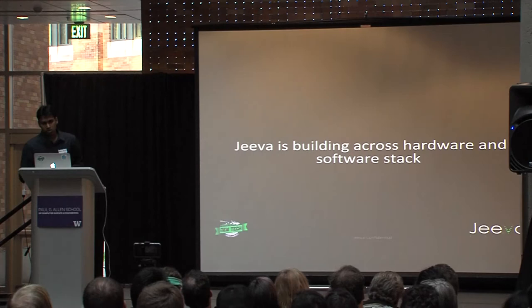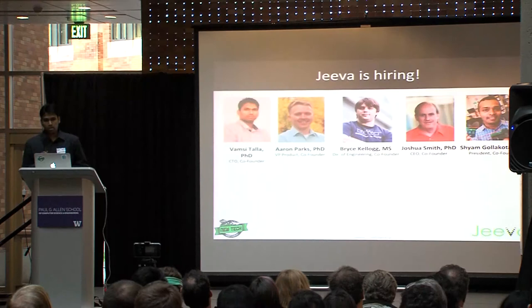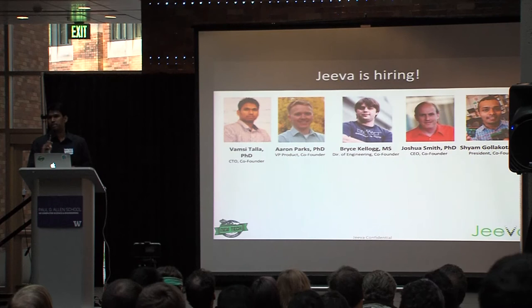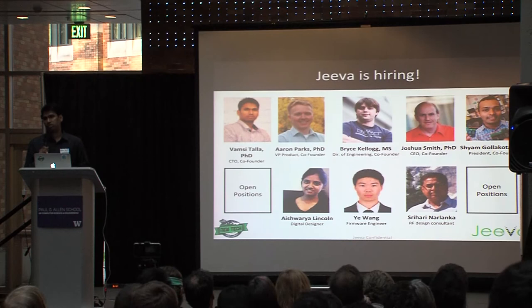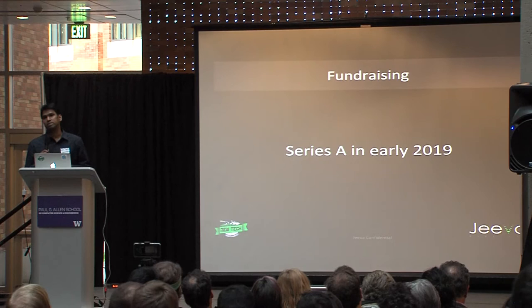One of the things that we do at Jeeva is to build solutions right from silicon, that's hardware, all the way to the stack, building on the networking layer and the MAC protocol. Jeeva was founded by five folks from the University of Washington CS&E department, and we recently hired three people, and we have still more open positions for hardware, firmware, and embedded folks. And then finally, we just raised our last funding round, and we are looking to do a Series A early next year. Thank you.